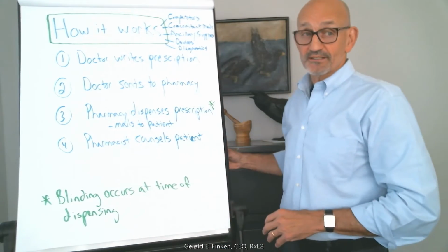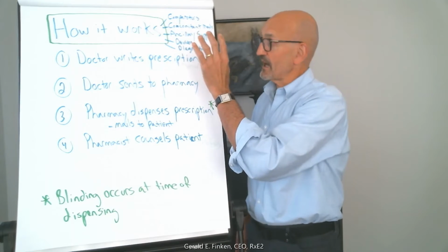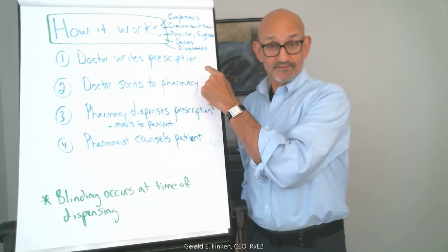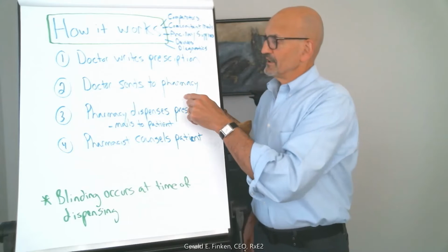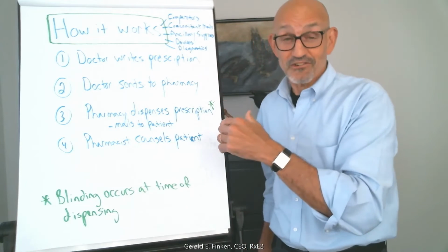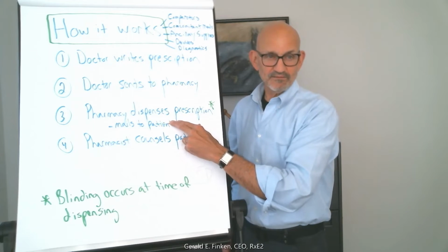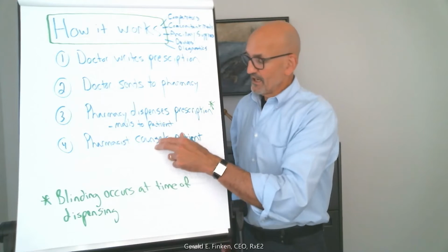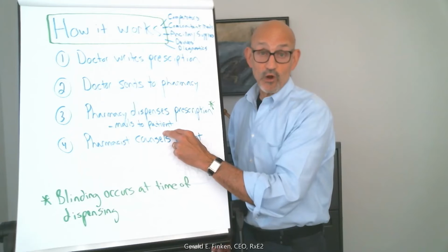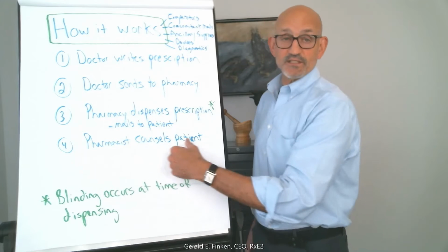So how does it work? Now remember, comparators, concomitant meds, ancillary supplies, devices, diagnostics. It goes very simply. The doctor writes a prescription. Sounds pretty familiar. Doctor sends a prescription to the pharmacy, and most of the prescriptions today are electronic, so that's not uncommon, right? The pharmacy dispenses that medication, the prescription, right? And of course, mails to the patient in our direct-to-patient model, or to the pharmacy to dispense in the central fill model. And of course, then the pharmacist counsels the patient.